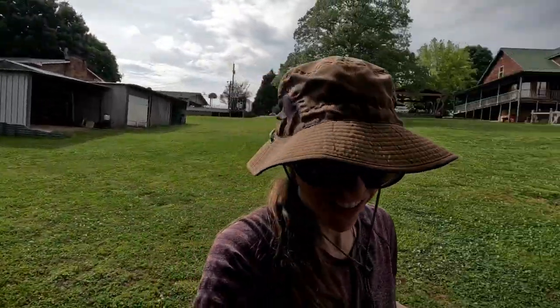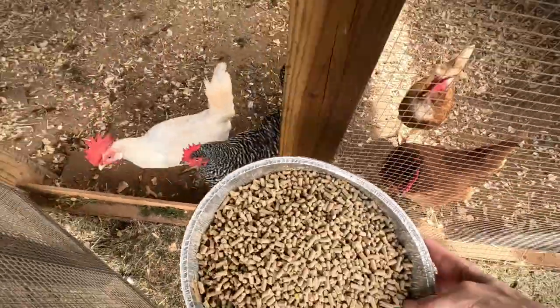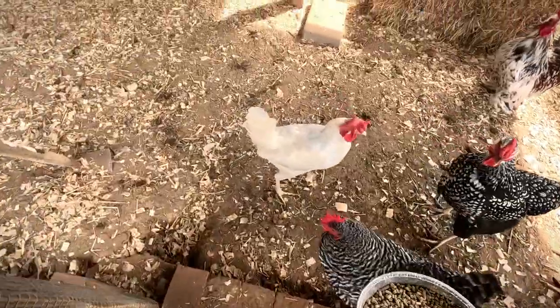Y'all, I just love it when God brings a little bit of rain. Enough to do the gardens and everything, and then the sun comes back out. It's great. No, escapees.